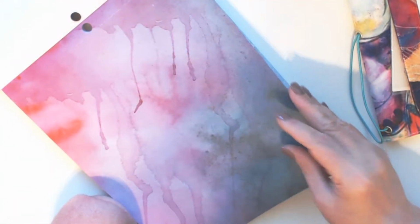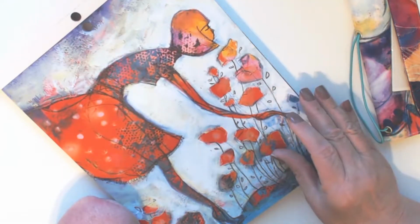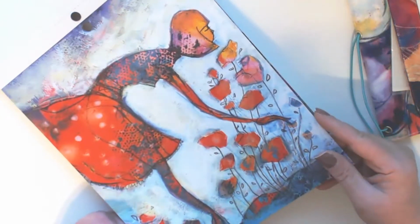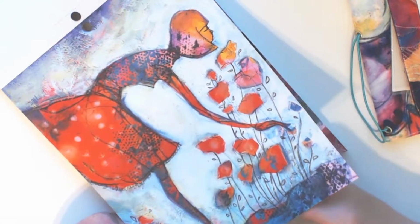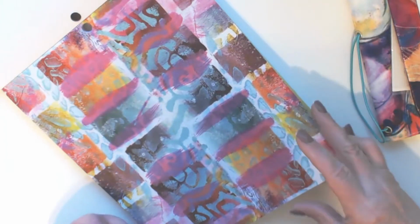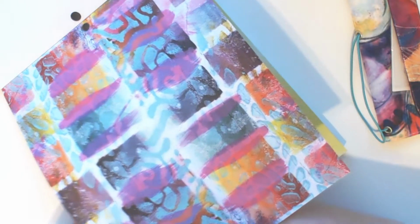The lovely background. I'll check this one out. I think I'll frame this one. This one is just so pretty. I just will frame it. Isn't that gorgeous? Just beautiful. Another, it's like a mixed media background. And the colors are just gorgeous.